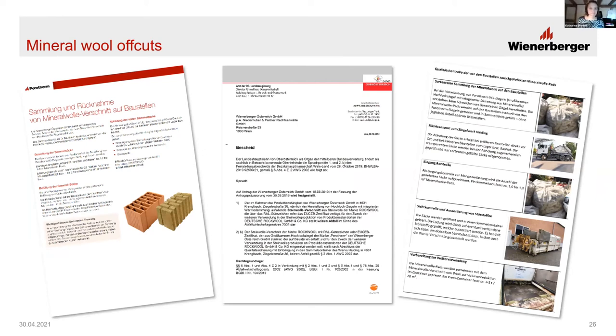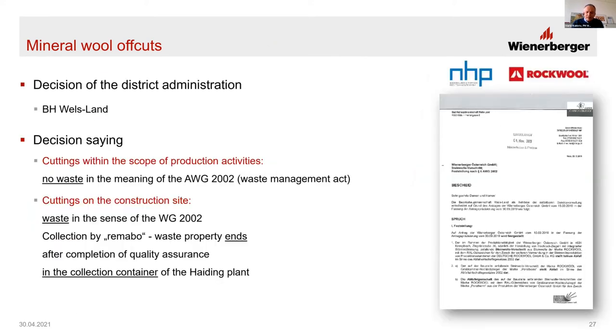Okay, thank you. We have a decision from the district authority for this measure and information sheets for our customers. You can see here, again, the decision from the district administration in Upper Austria.